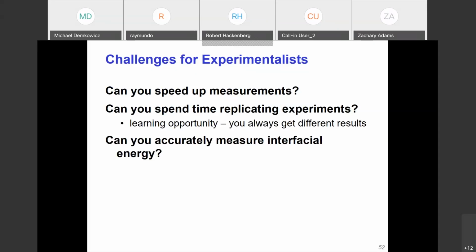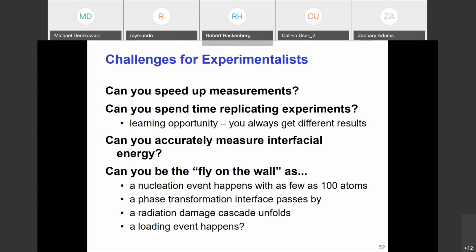It's a learning experience. Interfacial energy is a huge lever arm in the nucleation equation. We do not know these in the solid state well at all. It's very hard to measure. And finally, for experimentalists, can you design a perfect experiment to be the fly on the wall as a nucleation event happens, as a phase transformation interface passes by, say pearlite or bainite, a radiation damage cascade unfolds, or a loading event such as shock loading.